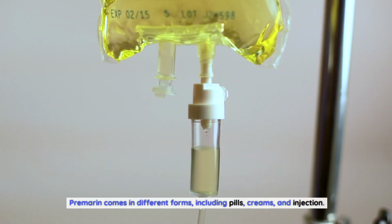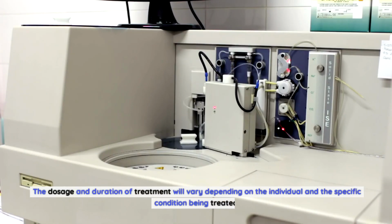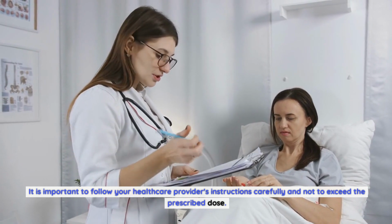Premarin comes in different forms, including pills, creams, and injection. The dosage and duration of treatment will vary depending on the individual and the specific condition being treated. It is important to follow your healthcare provider's instructions carefully and not to exceed the prescribed dose.